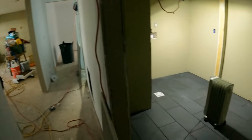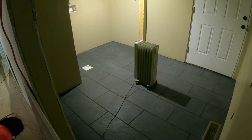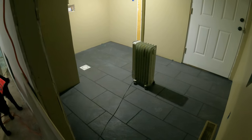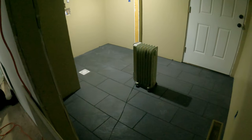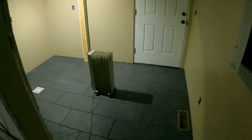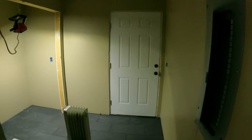This is the mud room. Mark was here yesterday, or two days, and worked on the tile. We're thankful for him. We've got the tile and the board up here, and I believe it's going to be a real functional, durable surface. I'm going to have to repaint this room. It had a few chunks in it.